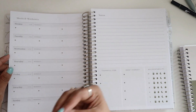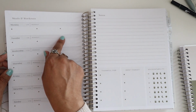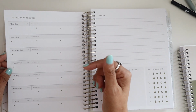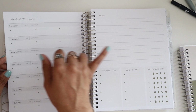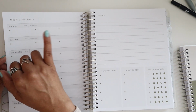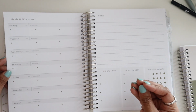But again, with any planner, I feel like you can make it your own. So if you don't feel like you want to write down meals, for some people, they're not comfortable tracking their meals, and that's completely understandable. Maybe you can track something else like steps or hours of sleep. There's an area to track sleep over here, but maybe you want to track the actual time of sleep. Maybe you want to track your mood instead of meals. So that's another option as well.